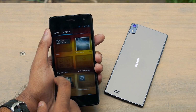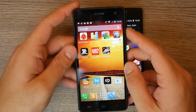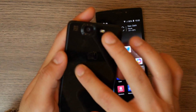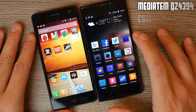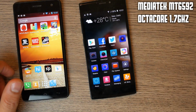But what that also does is it starts to heat up the phone, and it seems that the chipset is not being managed properly. So you get a lot of heating over here at the front and over here at the back, where the logo of the device is, which is disappointing in terms of the way the device has been put together. The Gionee S5.5 features a MediaTek 6592 chipset, which is running at 1.7 GHz on octa-core.